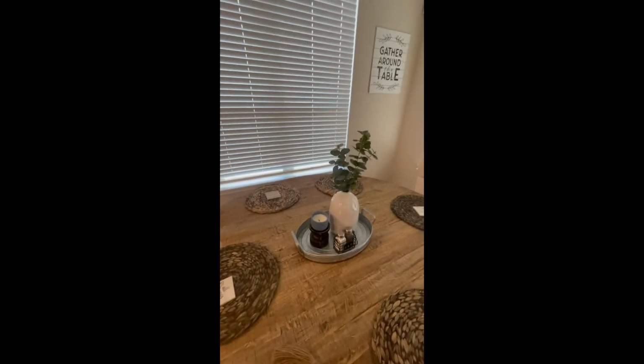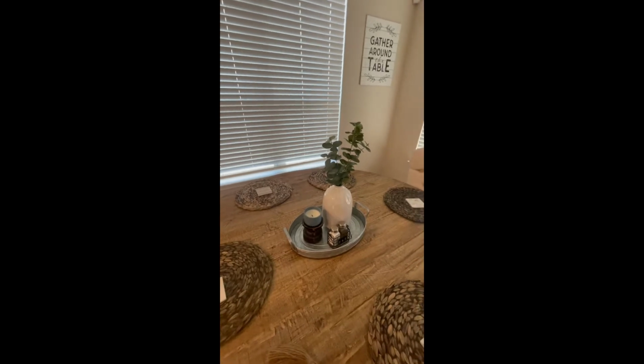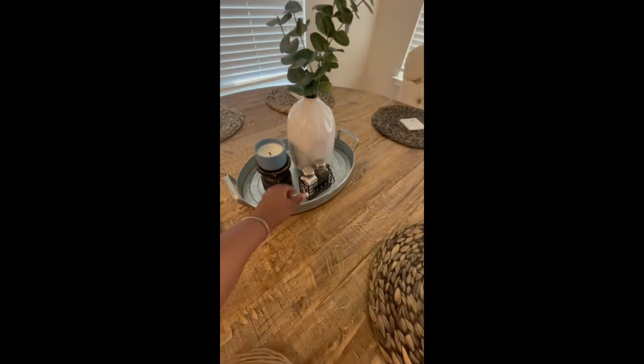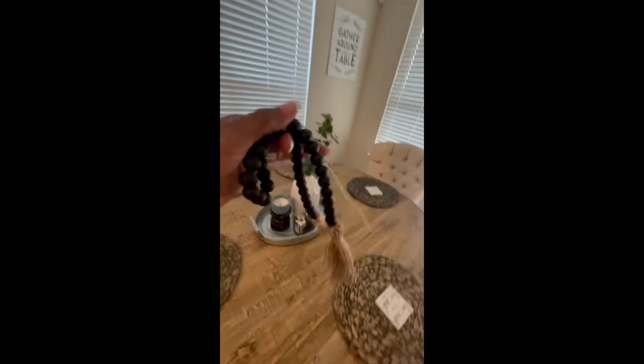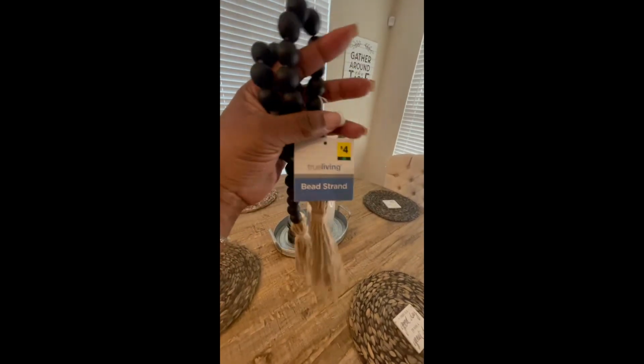Guys, you don't ever have to rush to design, decorate, and update your home, because it's going to be continuous. I'm telling you. I may even change this out a year from now, because there was something else different that was here. We had a different table. Like I said, stuff changes all the time. But I'm going to make sure to link my inspiration for this tier tray. And once I get it together, I will update that as well.